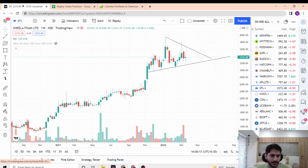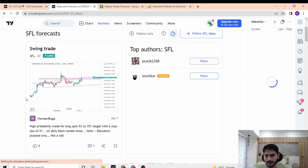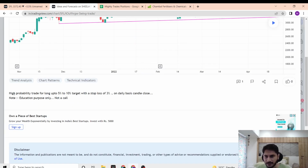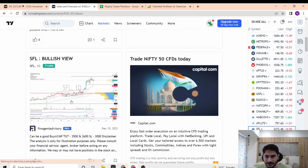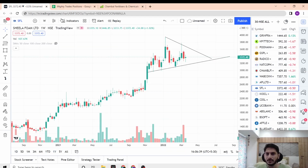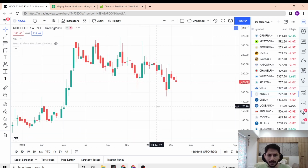Let's also quickly take a look at some trading ideas to see if anyone else has identified this or made some other assumptions here. This is an idea that was published on March 7th. High probability trade for long, 5-10% target. No, 5-10%, I do not work for that, so I'm not interested. Okay, then the other ideas are just way too old, back from September or August, which aren't really relevant right now. So let's wait for it to break out or break down, and then we'll see what view to take.